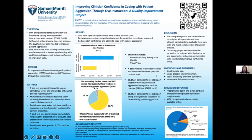Overall, I feel that my project was successful in supporting the need for interactive workplace violence training. And as the nursing community continues to explore the best ways in which healthcare institutions may create a safer environment for ourselves and our colleagues, I hope that my project may contribute to this cause.